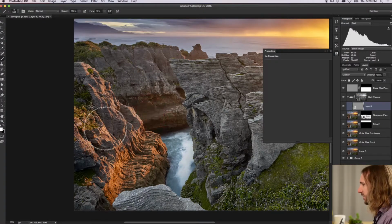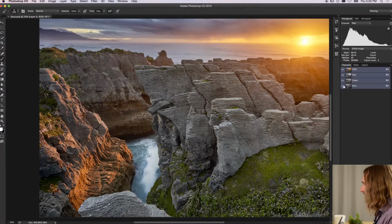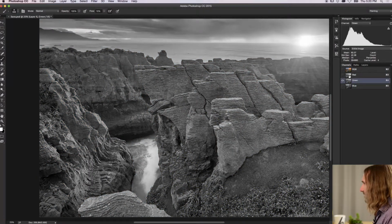So I can basically just brush, and I can just do it very casually and pick up all these really great highlights. It's actually really quite powerful. So I've done one for the red channel. Let's look at the other channels and see if there's anything else that's useful for us. We have green, and we have red, and blue.